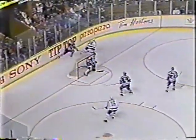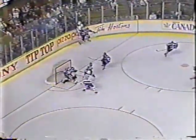Well, it's amazing what a little hustle will do, and the hustle was supplied by the Leafs' number 36, Mike Miller, right here to get the puck. It goes off the Soviet defenseman's skate to Don Foose, who sticks it right up inside the goalpost to the goalie's left to make it 5-4 with 8:30 to go.